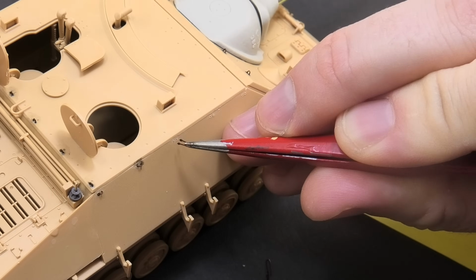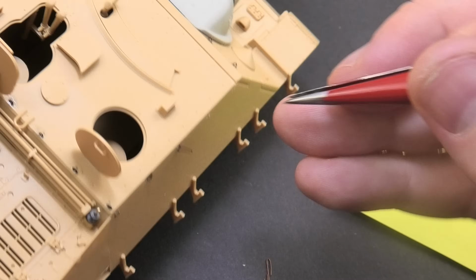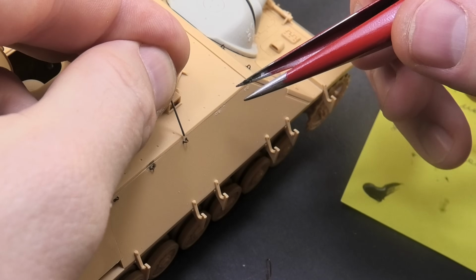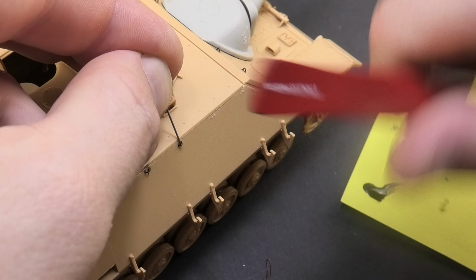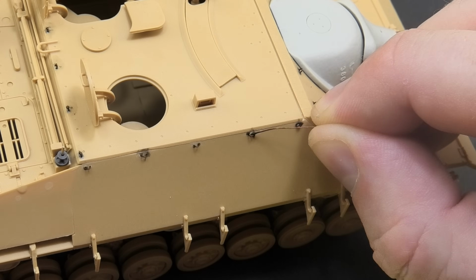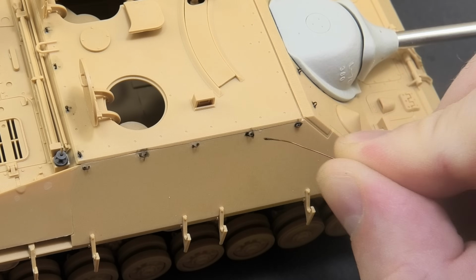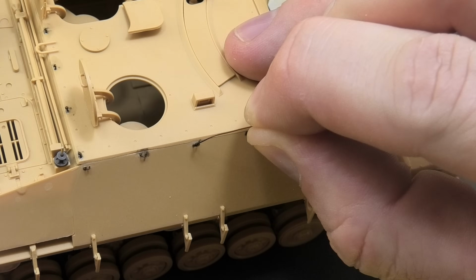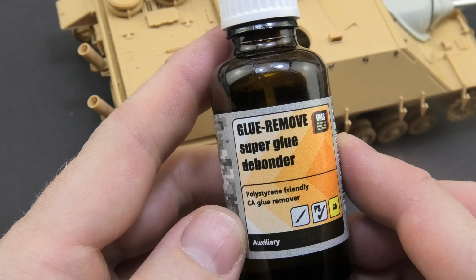I made small handles around the fighting compartment from copper wire and glued them into drilled holes. This way I can easily use them to attach the wires. Using a drill I obtained identical distances from the armor plate. I additionally strengthened each mounting with a bit of black glue from VMS, and after a while I cleaned it with a debonder from the same manufacturer.